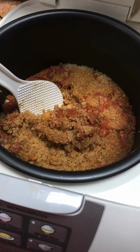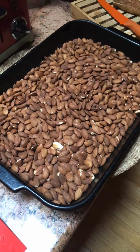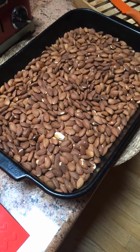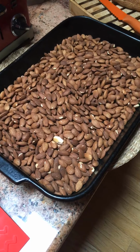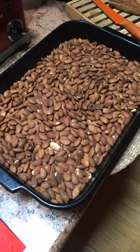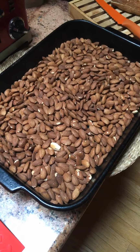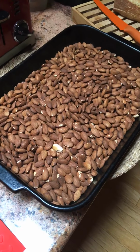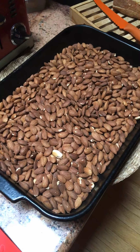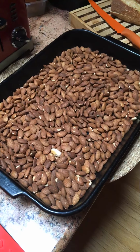I had run out of quinoa, so I was able to get some today. Picked up a 3-pound bag of California almonds. They're steam pressurized now. So these are raw, sodium-free almonds, and I roasted them in the oven at 275 degrees for an hour and 30 minutes. And as soon as they cool, I'm going to transfer them to these jars and dust them with Saigon cinnamon, which you can also find at Costco. And it's a great after-dinner snack.